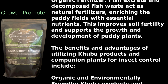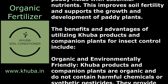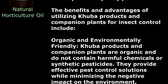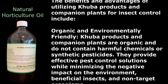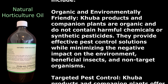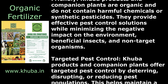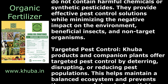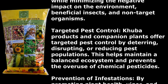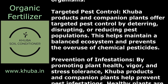The benefits and advantages of utilizing Khuba products and companion plants for insect control include organic and environmentally friendly. Khuba products and companion plants are organic and do not contain harmful chemicals or synthetic pesticides. They provide effective pest control solutions while minimizing the negative impact on the environment, beneficial insects, and non-target organisms. Targeted pest control. Khuba products and companion plants offer targeted pest control by deterring, disrupting, or reducing pest populations. This helps maintain a balanced ecosystem and prevents the overuse of chemical pesticides.